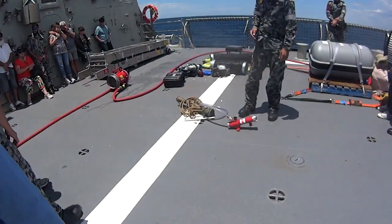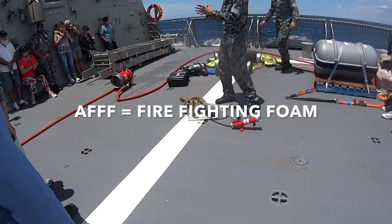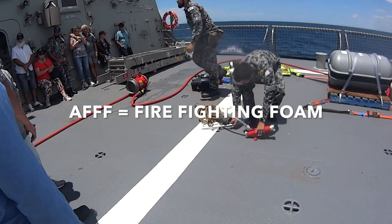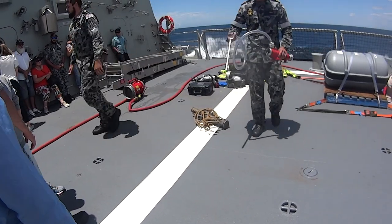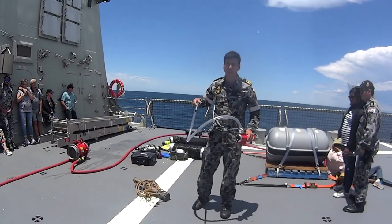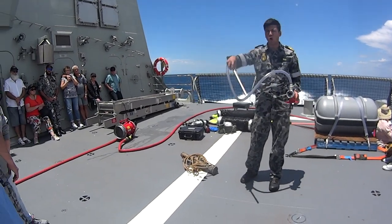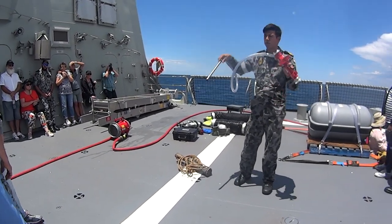We have inline inductors with a portable container of AFFF liquid. We place this end inside the container and attach fire hoses on either end of this. And basically what it does is when we fire up the fire main, it will automatically put in 6% of AFFF.